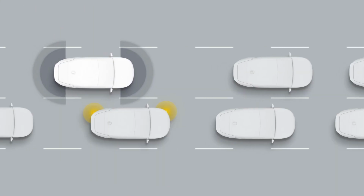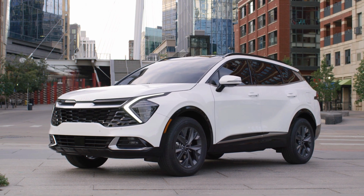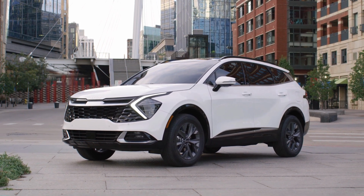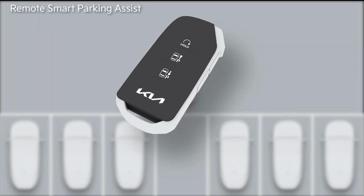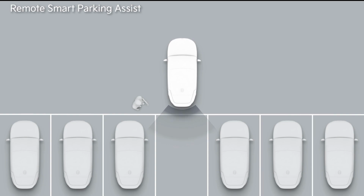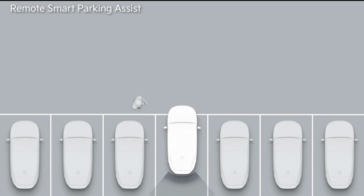The Sportage can even help you brake in the case of an impending accident. Intuitive parking upgrades have also been integrated into the vehicle. There's a 360-degree surround view monitor, as well as remote smart parking assist, giving you the option to step outside and let your Sportage do the work in those tight spaces.